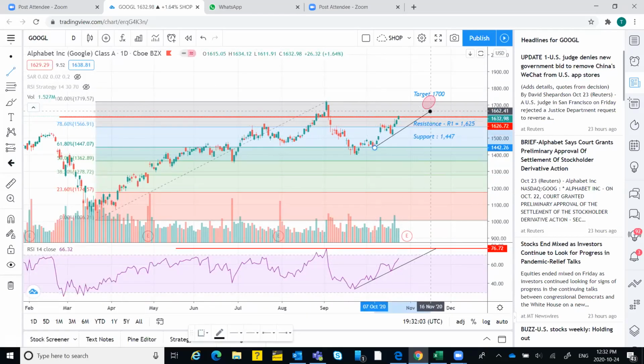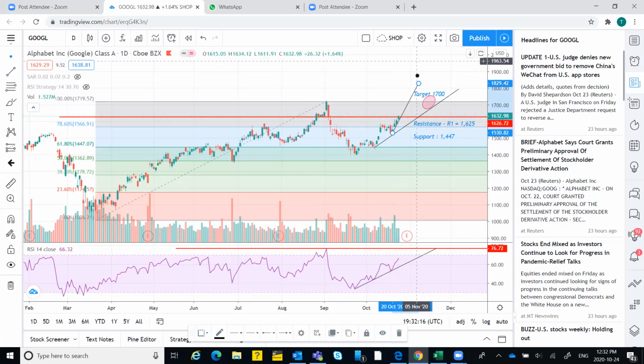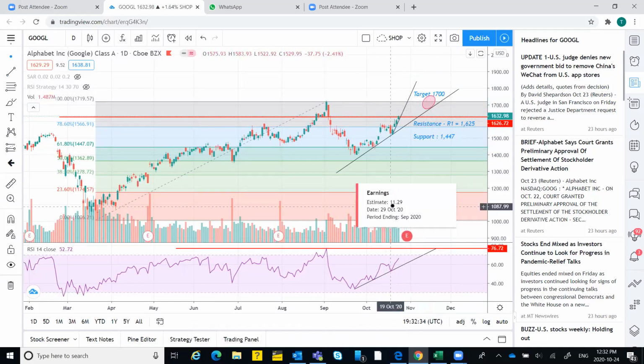Look at it from here, either this way, or you can have another line from here as well. That just makes more sense if it moves similar to that, or the other channel is like this, which is a relatively longer channel. So for this channel I will give more weight to this trend. It's very inclined. 1700 is a target, and the earnings date is 11.29.